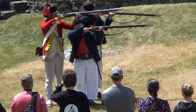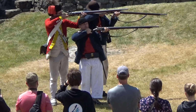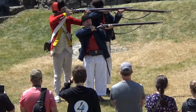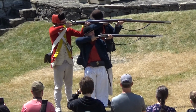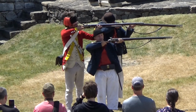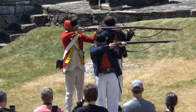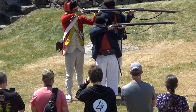Each man now takes careful aim on his target. Make no mistake, they're picking out a man-sized target, aiming at a man down range, not firing blindly. The man in the rear rank braces his forearm against the elbow of the man in front of him. That way he knows where each other is for safety's sake, while they still keep their eyes trained on the target, waiting quietly and patiently for the order, fire!